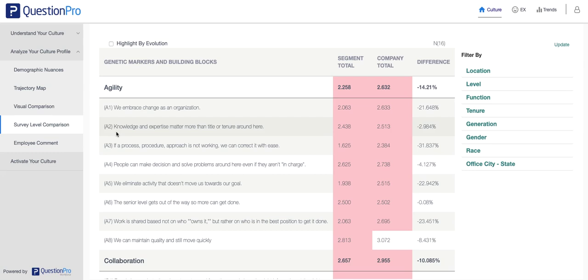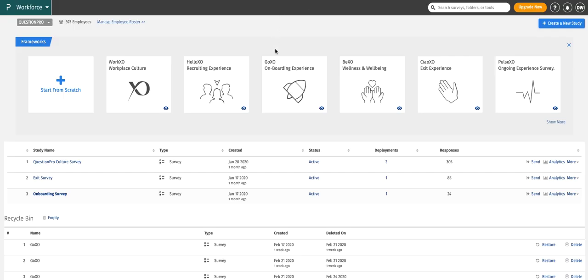Again, this is just a quick overview, because there's more to it than this. We have employee comments. There's a lot more analysis you can do on the group differences. But I also wanted to mention, as I said before, that the culture assessment is now part of QuestionPro's workforce platform, which is more than just this assessment. So in addition to getting this portal where you can do the analysis and people inside your organization can get access to it, there is now also a back end that your admin HR people can use to do even deeper analysis.